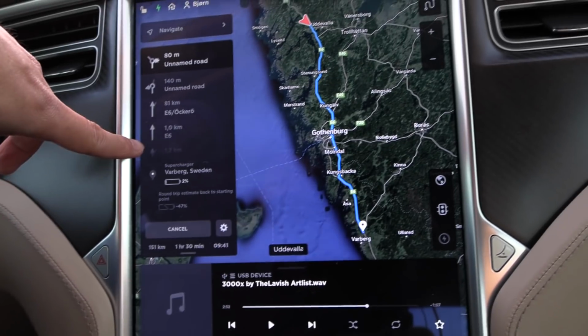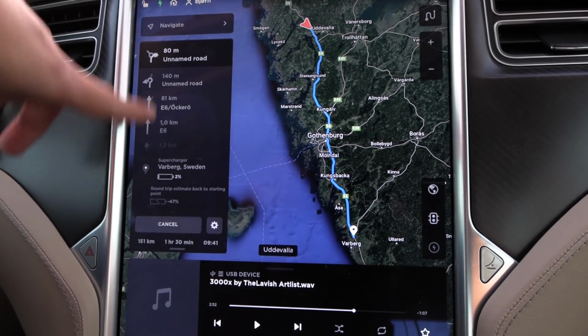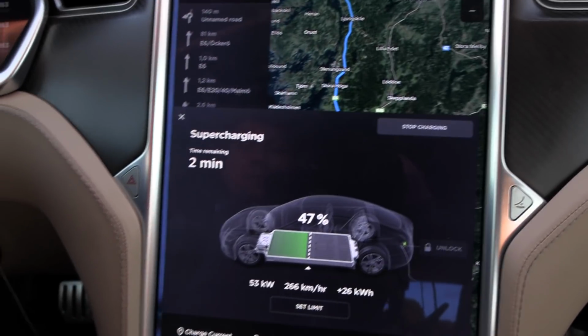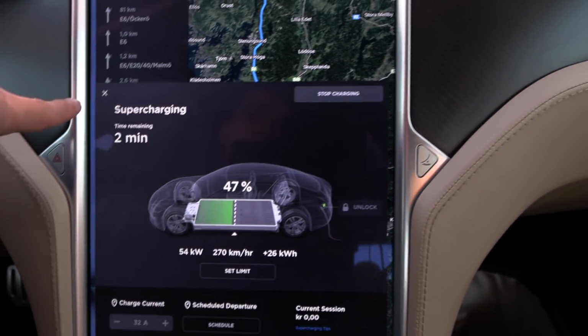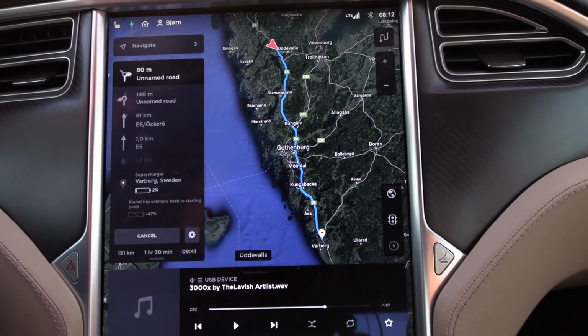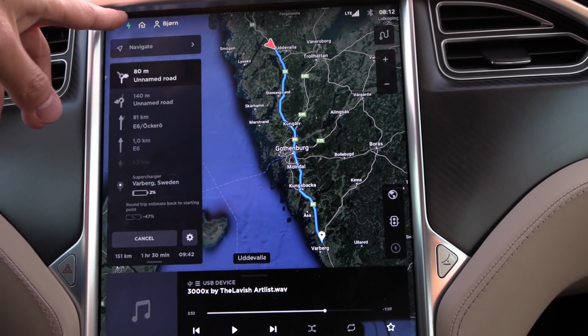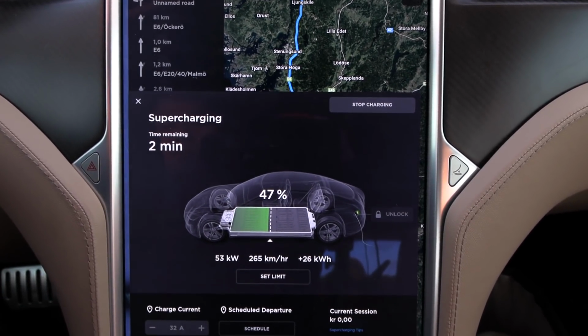Unbelievable. Okay. Right now the car estimates we will arrive in Valberg with 2%. Well, that's almost good enough. I'm going to go for 50%. And then I guess I might have to slow down in case, but we will try to arrive in Valberg with almost 0%. That's the way to go, because I'll show you once we reach Valberg. So let's wait a little bit more and then off we go.